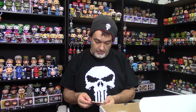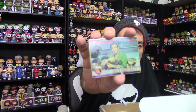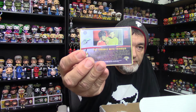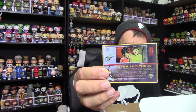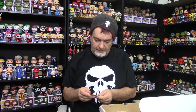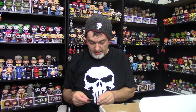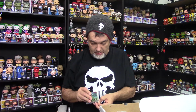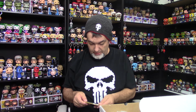Alright, keeping with Star Trek, let's see what we've got here. We've got a kind of a card, and this is a Trouble with Tribbles. It looks like a baseball card type thing, where it describes the episode on the back there. It feels like it's wrapped up, but I can't tell if the wrapping is part of the card or if I should be taking it off. It looks like it's just a sealant, so I could take it off if I want to, but I'm not going to actually.